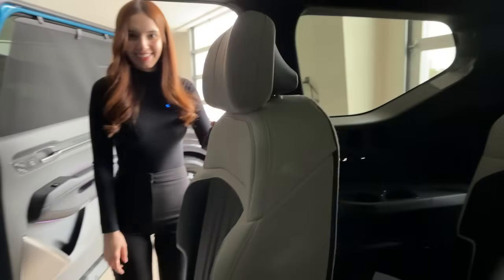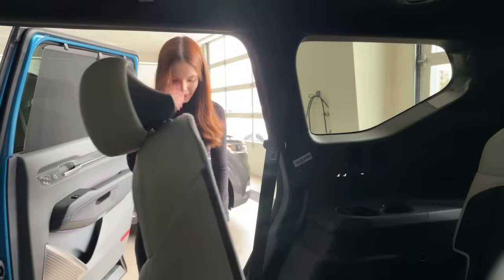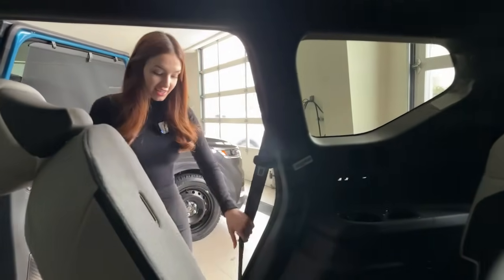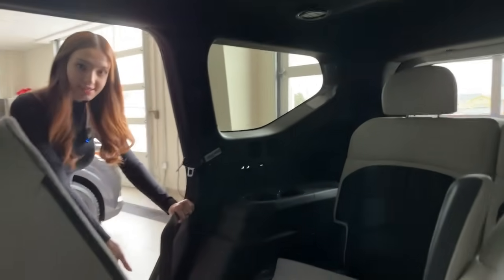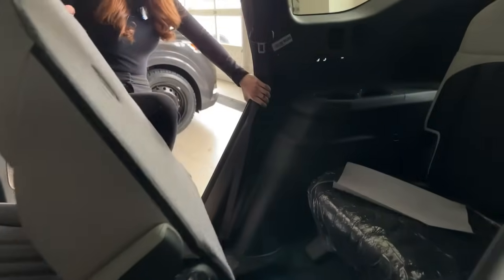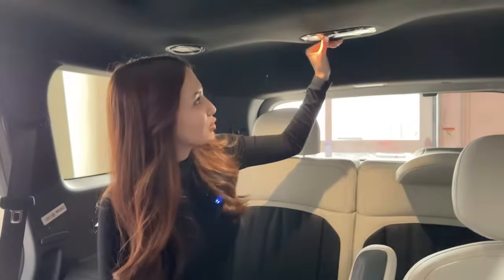Sure. Okay. First of all, it's powered. There's a lot of room to actually get into the back, so it's not cramped here. You have a step, so there's some plastic here to make sure you don't get your dirty shoes on the carpet. And then as I hop in, don't mind the plastic, this car is brand new. Let's get those lights on too.